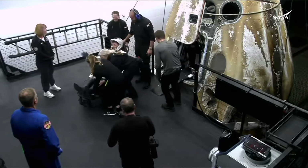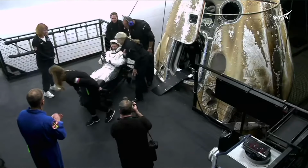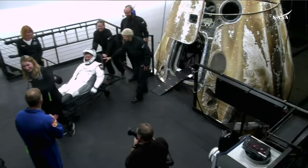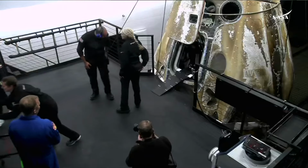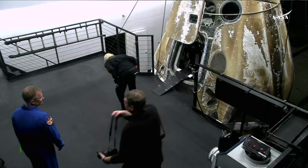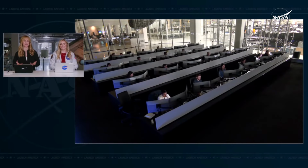And we now have all 4 crew members outside of Crew Dragon Endeavour following their 235 days in space. Some cheers and excitement for Crew-8. That's great to see. Checking to make sure they didn't leave anybody inside. No aliens as stowaways inside Dragon Endeavour.